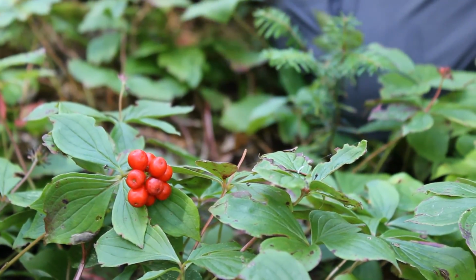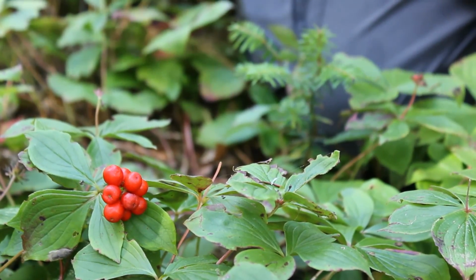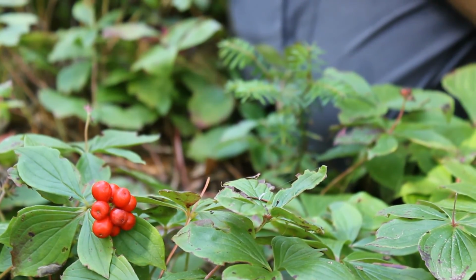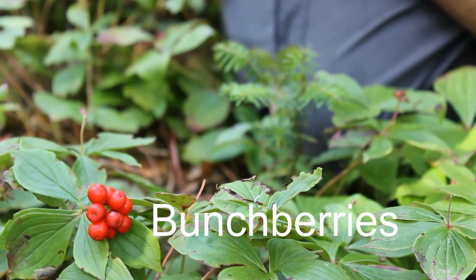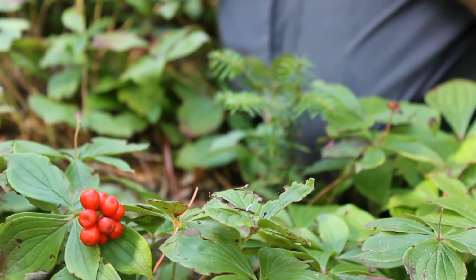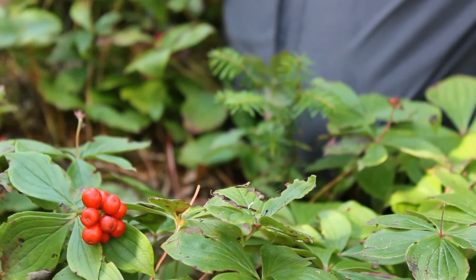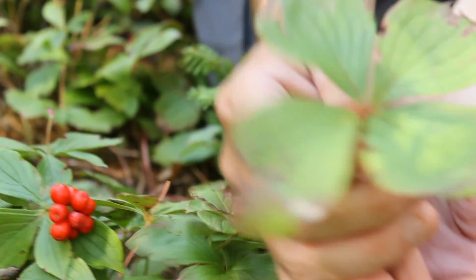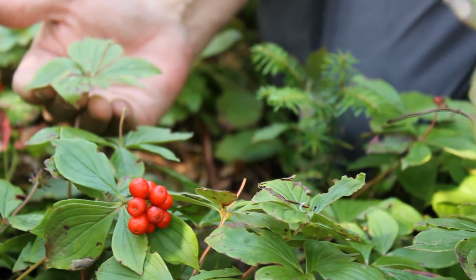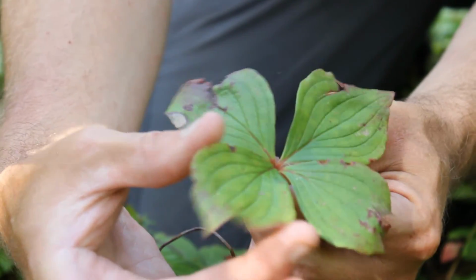What we're looking at here is one of the most bland edibles you can find. I don't know their nutritional value. I can't really honestly say either way. I don't think it's great, but it is an edible food. Most of the time when you find them, there'll be little bushes like this, usually 4 leaves, but it does vary. I mean, there's one here that had a lot more. But it's usually 4 leaves. As you can see, kind of a teardrop pattern.